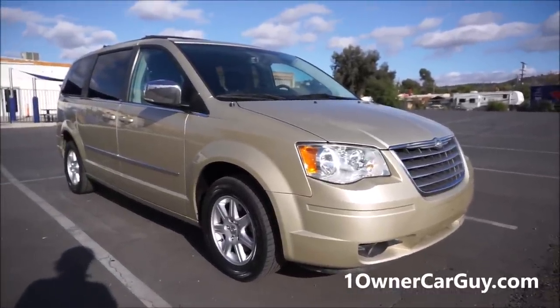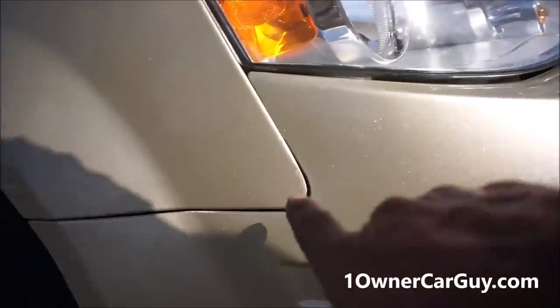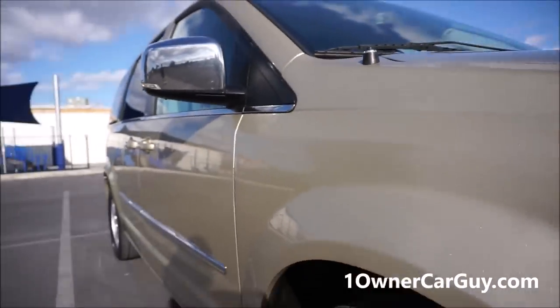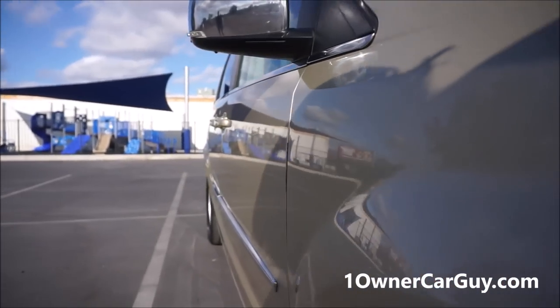Trying to think what else to tell you. Not a lot. The whole piece of spoiler under here is not ripped off like a lot of them get. There's a little scuffy ding right here. My nails and hands are filthy, I'm sorry, I've been working. Might be a little tiny scratch right there that you can hardly see. And now I'm being very picky. You can't see this stuff. There's just hardly anything you can see on it unless you really look.